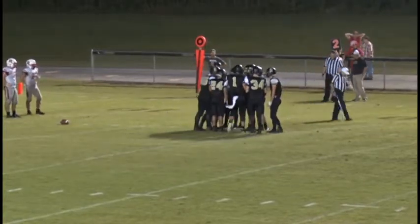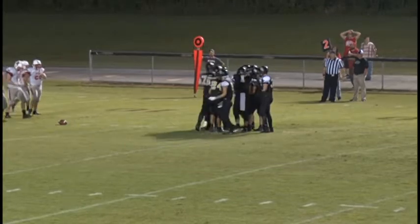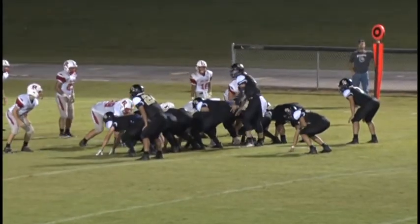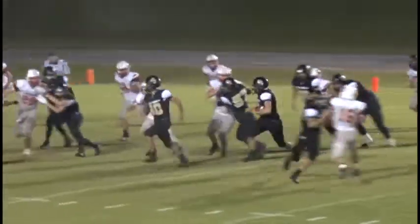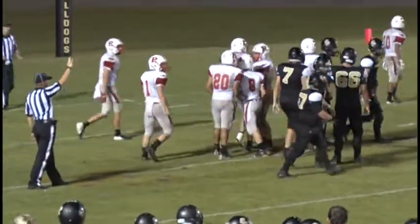Ashlock back on the field with the call. Ball is at the 13-yard line. Ashlock under center. He has one step back. Ogletree in motion. They pitch to Ogletree around the left. Nice cut up front and brought down for a short gain.